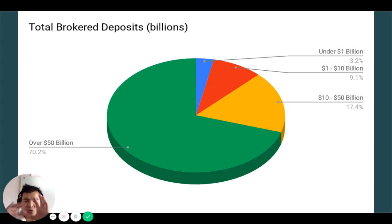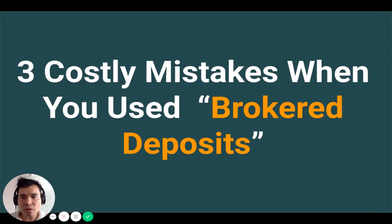So I just want to give you an overview about the broker deposit, and whether you want to use it or not, that's your own conclusion. But today, I want to share with you what's going on when you use the broker deposit versus the do-it-yourself deposit. So let's start with our three costly mistakes when you use a broker deposit.